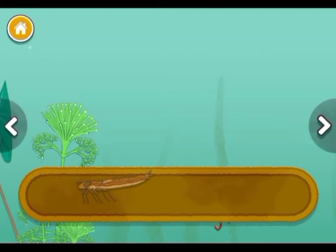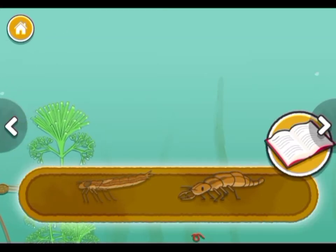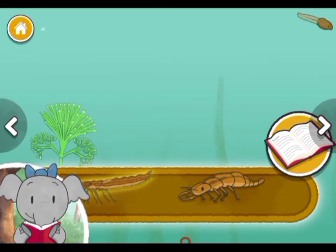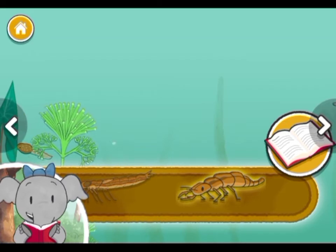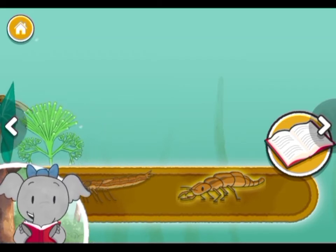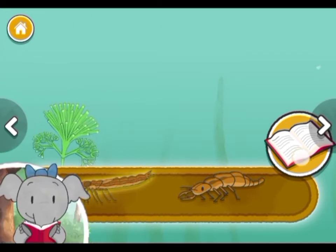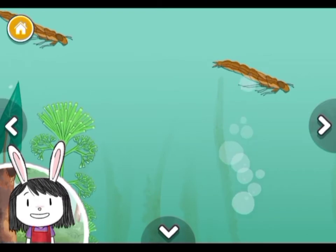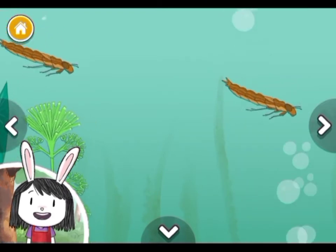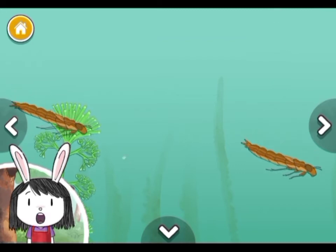Dragonfly larva. Scavenger beetle larva. Adult dragonflies eat lots of different insects. This larva will grow into a scavenger beetle and will be a fast swimmer. These larvae become bright, colorful dragonflies when they grow up. They look so different as babies.